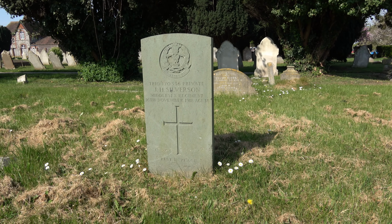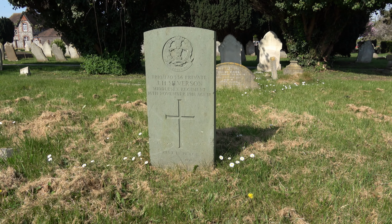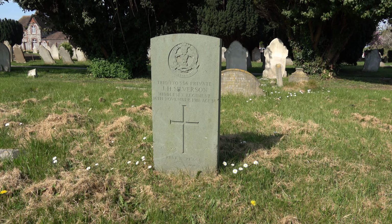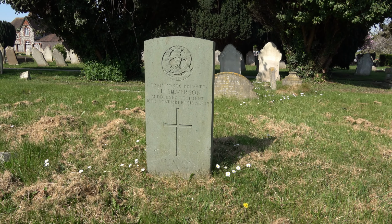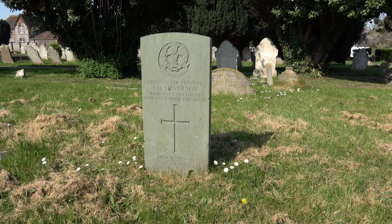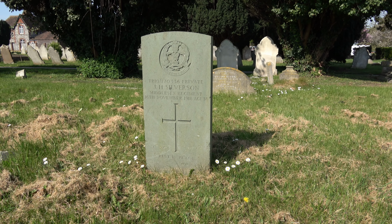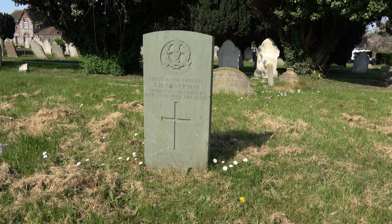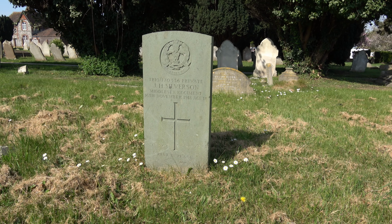Here's a war grave in a different colour stone. You do see these variations, but they're not very common. It's normally the white Portland stone. This one is to Private J.H. Silverson, Middlesex Regiment, 1918, just 18. That's terrible. So young.